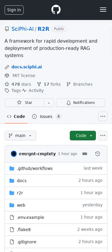R2R is a semi-opinionated framework for the rapid deployment of production-ready RAG systems. It aims to bridge the gap between experimental RAG models and production-ready systems. R2R offers a straightforward path to deploying, adapting, and maintaining RAG pipelines in production. A short demo video is available.